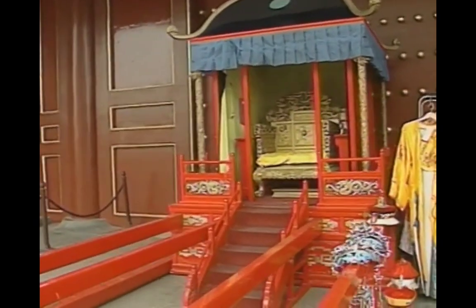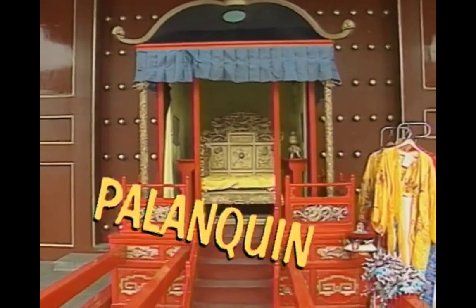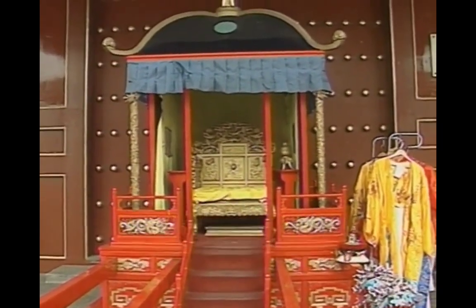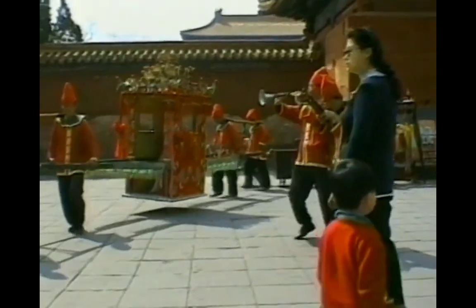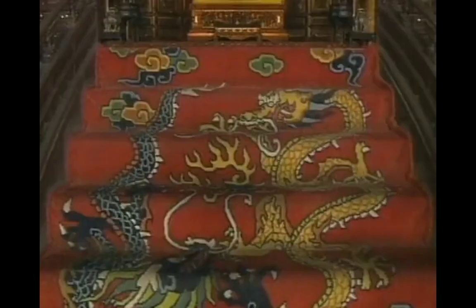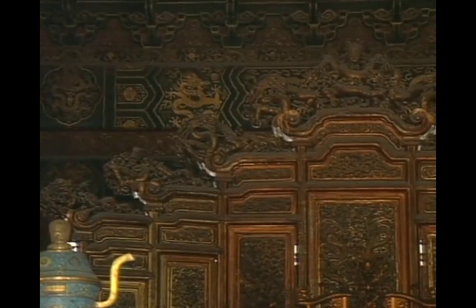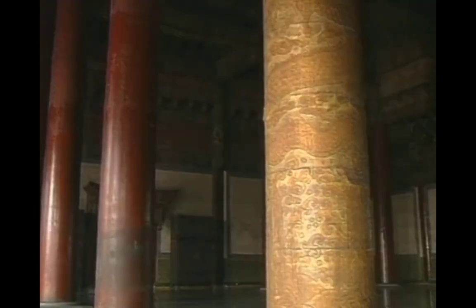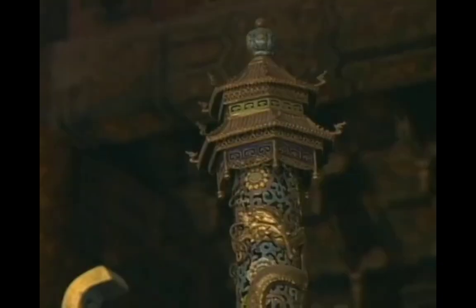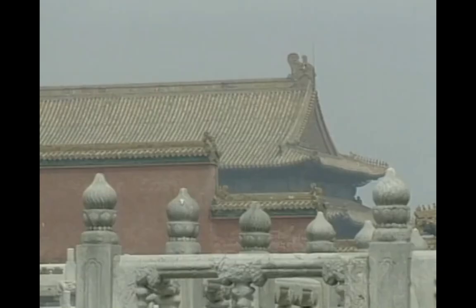He didn't walk, of course. He was carried into the hall in his palanquin, kind of like a royal sedan chair. Must have saved a fortune on royal jogging shoes. Inside the hall are many treasures, including 18 bronze incense burners and a nine-dragon screen. In all, there are six main palaces and lots of other smaller buildings in the city, containing over 9,000 rooms.